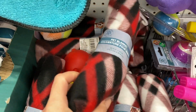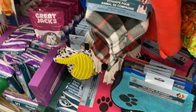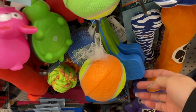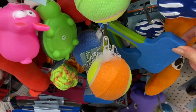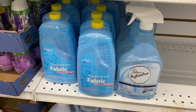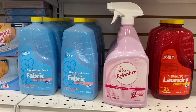These are new. Pet blankets. Looks like only the one option right now. Matches the little pet scarf. What else do they have here? What is this? Doesn't have a brush. Has anyone tried their fabric refresher? Maybe on their couch, does it work well?